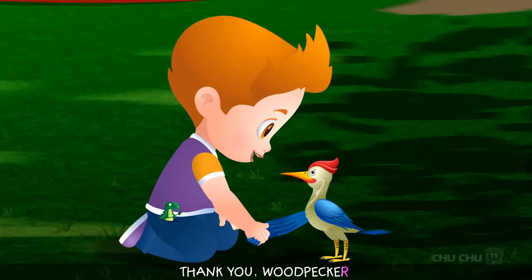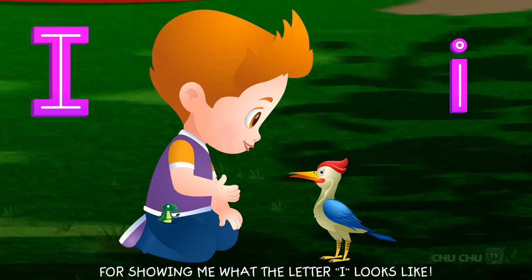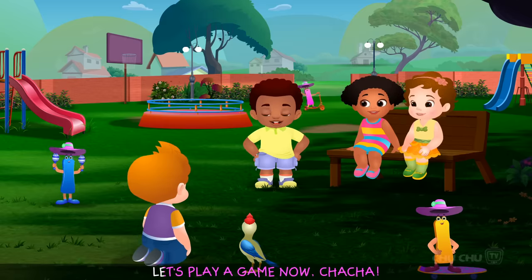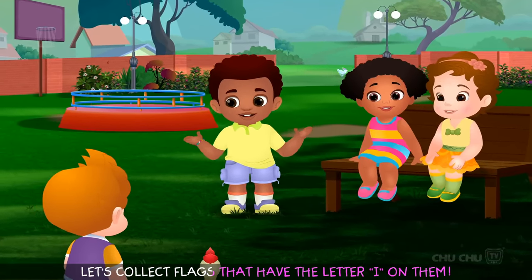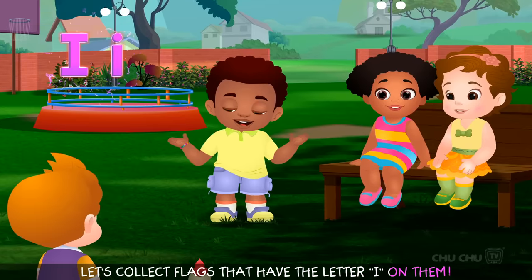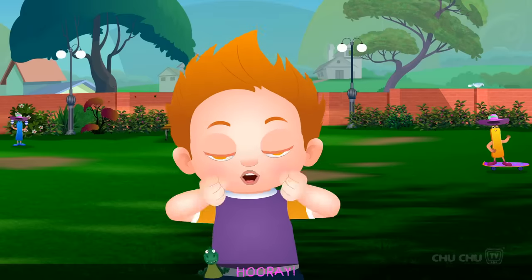Thank you, Woodpecker, for showing me what the letter I looks like. Let's play a game now, Cha-Cha. Let's collect flags that have the letter I on them. A game! Hooray!